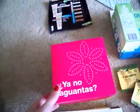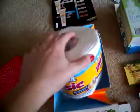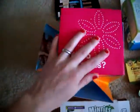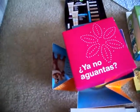The next item was really fun. It is in Spanish, but when you open it up, it pops open, and it's just a free roll of toilet paper, Charmin Basics, and some coupons in there. I got this off some Spanish freebies website. It's similar to Vocal Point. It's basically Vocal Point in Spanish.